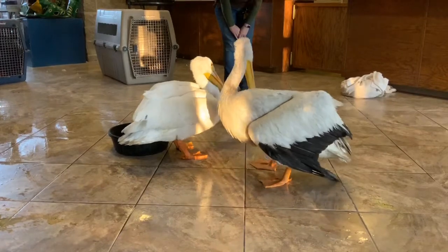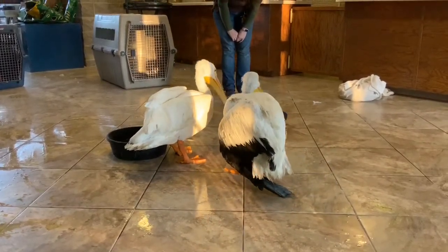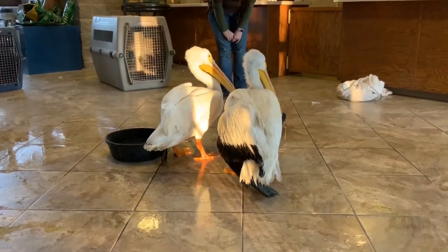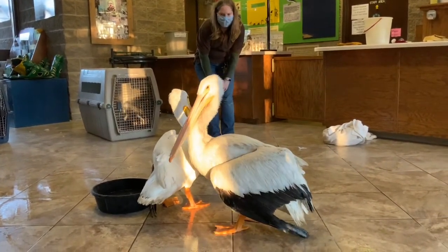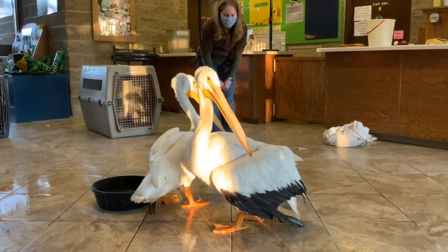They do regurgitate food to the chick as it's growing, and they need on average about 150 pounds of fish to raise one chick all the way to maturity. When the chick is about 9 to 11 weeks, it can already fly, and if need be, it can start migrating with the parents.